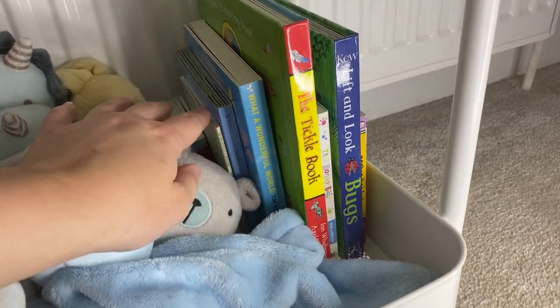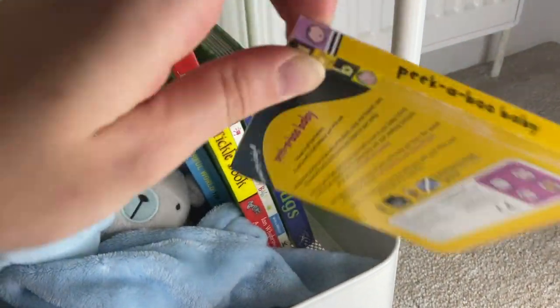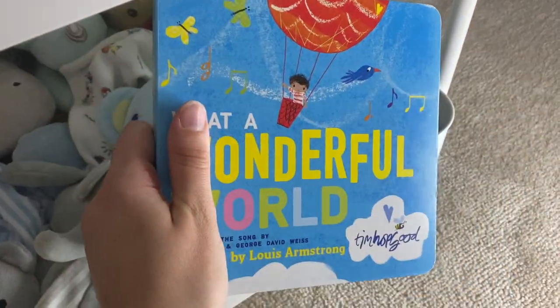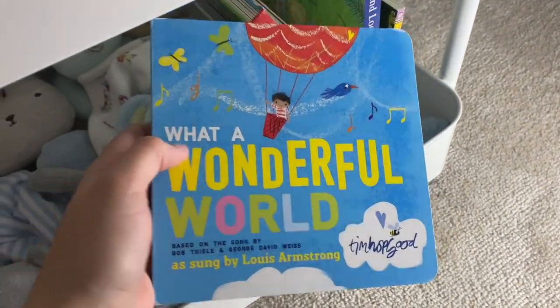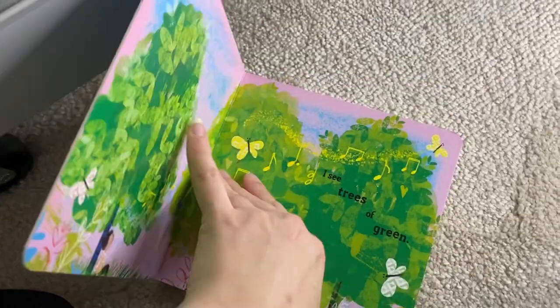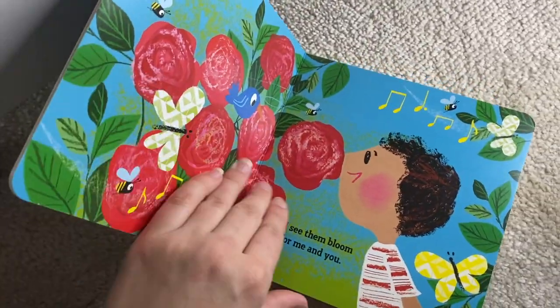I've got a couple of books in here from the Scottish Government baby box. We also got this book from the Scottish Government baby box. It's A Wonderful World by Louis Armstrong. You know that song. We absolutely love it. And the pictures are beautiful as well. We love a good illustration.